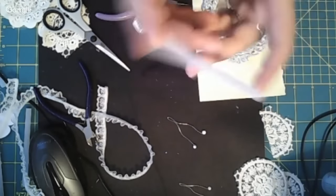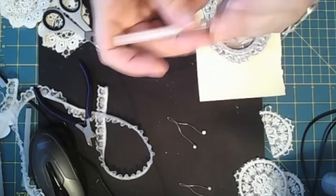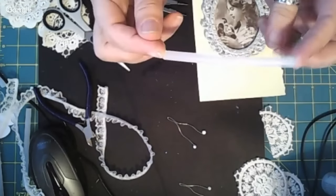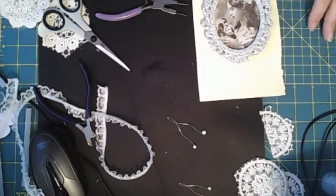Okay. And you can use this in the really hot glue guns, because you get two heats with some of them, don't you?